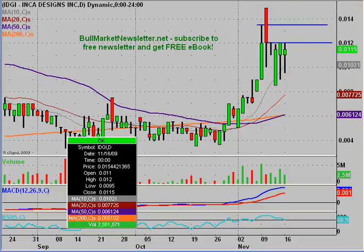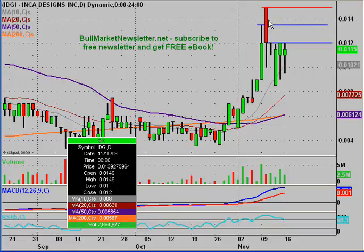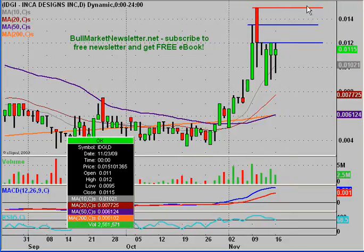But the one that may pack a little bit more punch in terms of resistance is just simply this level right here. And why would that be? Well, it's a previous high, and usually these previous highs do have tougher resistances to get through. But the good news with those is when you do get through them, you usually get a bigger pop because it was a bigger resistance level.